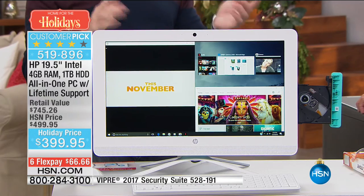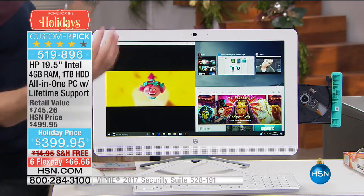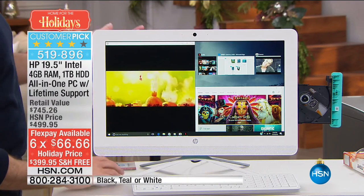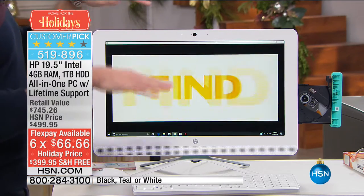Yep. Absolutely. When you sit down at your computer, you never want to wait, right? You never want to see an hourglass. You never want to see a circle. You never want to get confused. You never want to get to a spot where you're like, well, I don't know what to do next. If it crashes, you're furious. That doesn't happen on this.